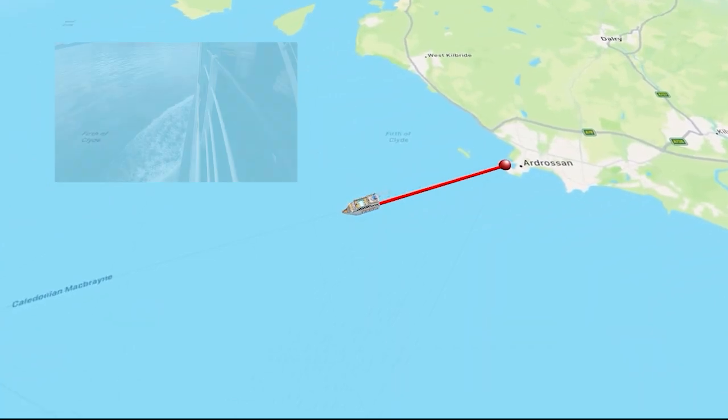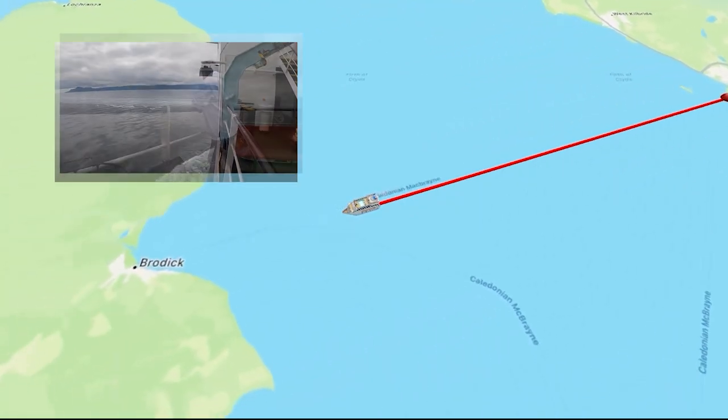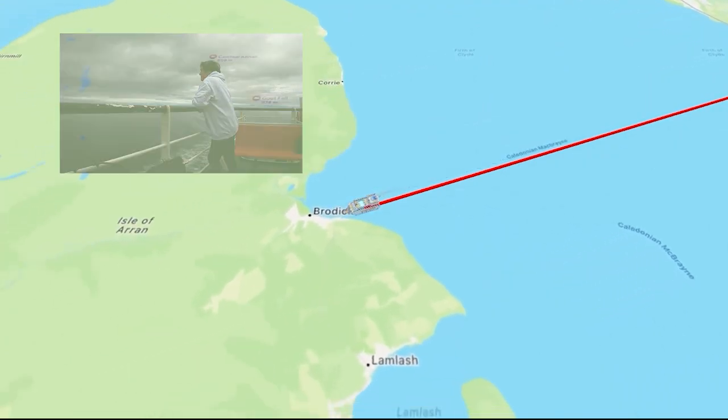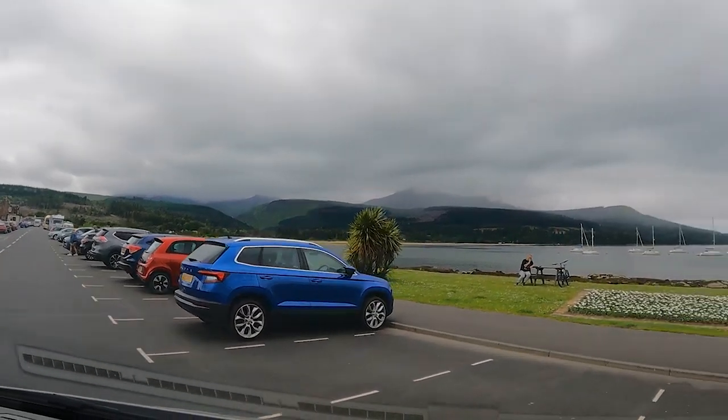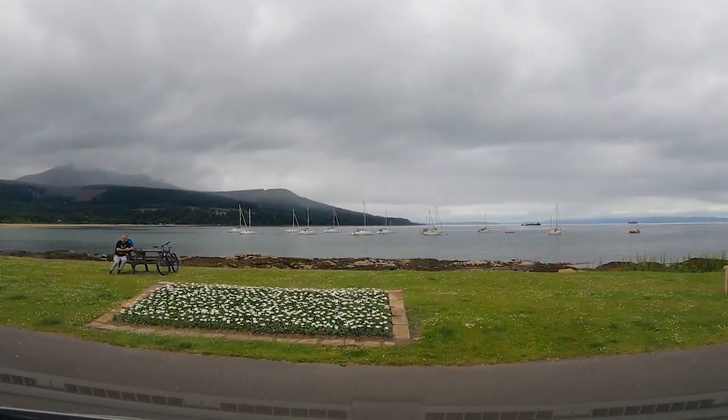Hiya, welcome back to part two of the Isle of Arran series. In part one, I showed the journey up to Ardrossan and then the ferry across to Brodick. For info, when you arrive at Brodick Ferry Terminal, there's a Co-op right outside so you can stock up on all your essentials and goodies for your trip.